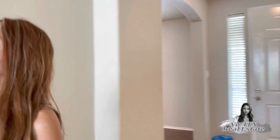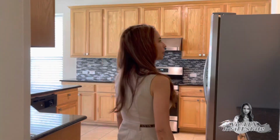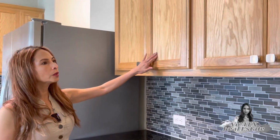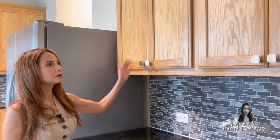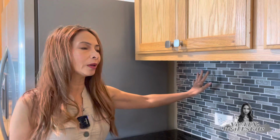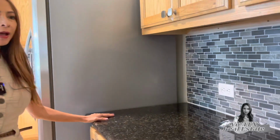So on the right here is the kitchen, and a lot of features have been updated from last time. As you can see, we didn't paint the cabinets, because the wood color looked nice with the countertop and the backsplash. We put in the handles, very modern, and the backsplash here, compared to what we saw last week, is a really nice gray and silver color matching up with the dark granite countertops.